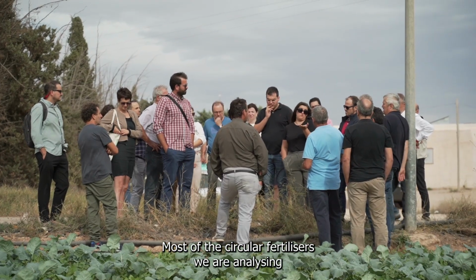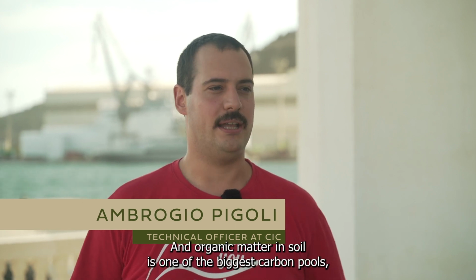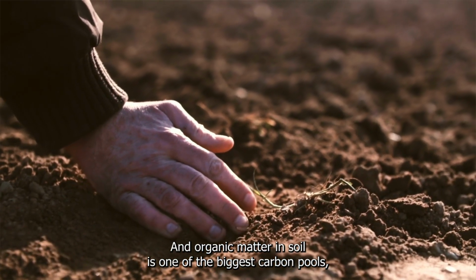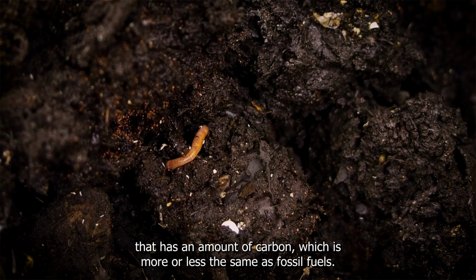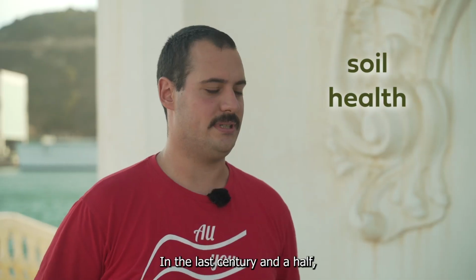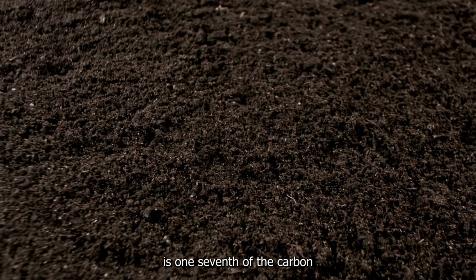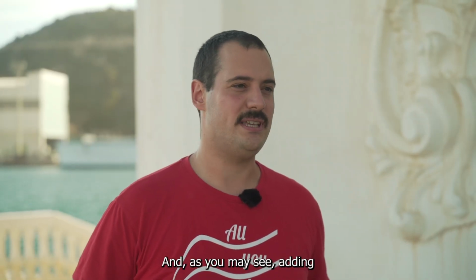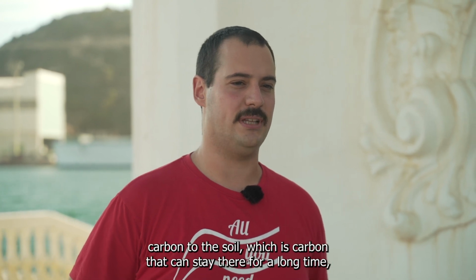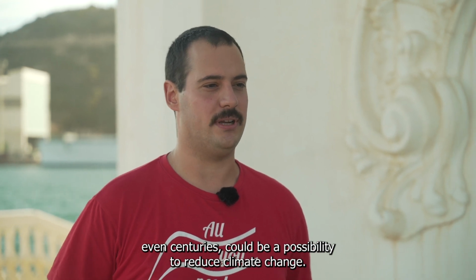Most of the circular fertilizers we are analyzing are organic fertilizers, which add organic matter to the soil. And organic matter in soil is one of the biggest carbon pools, with an amount of carbon which is more or less the same as fossil fuels. In the last century and a half, the amount of carbon released from soil use change is one seventh of the carbon released with fossil fuel consumed. And as you may see, adding carbon to the soil, carbon that can stay there for a long time, even centuries, could be a possibility to reduce climate change.